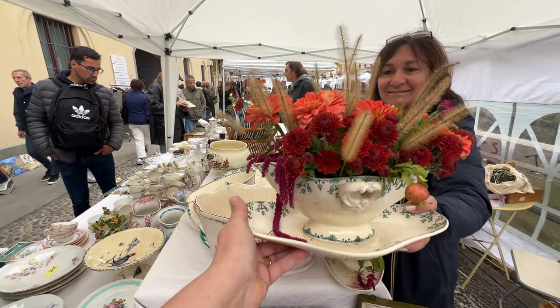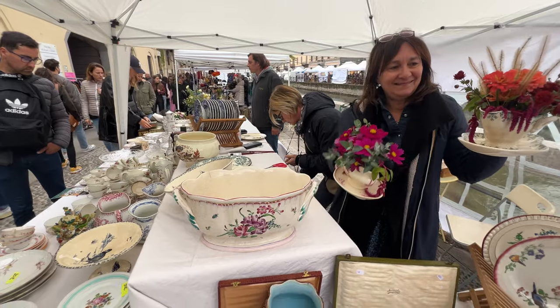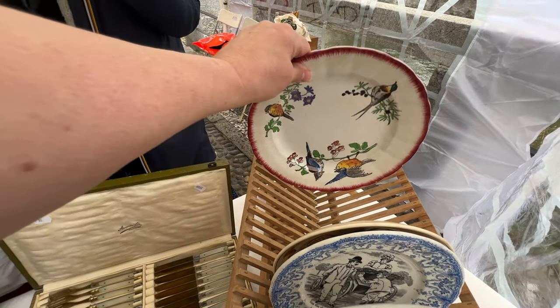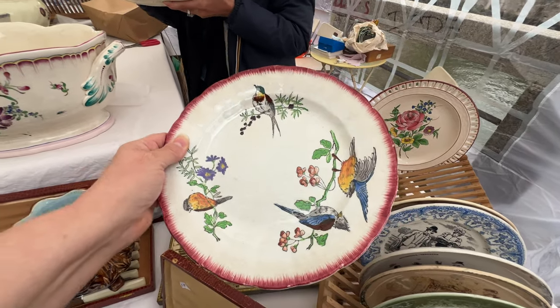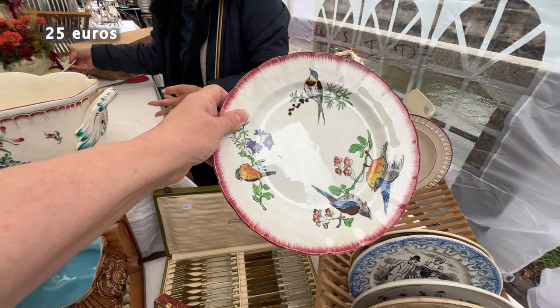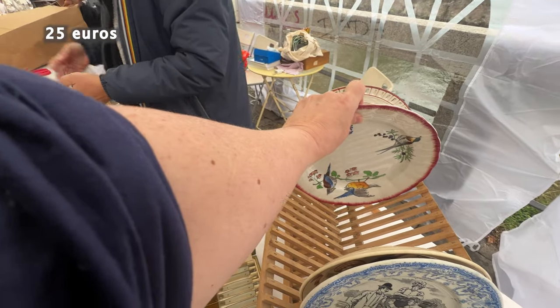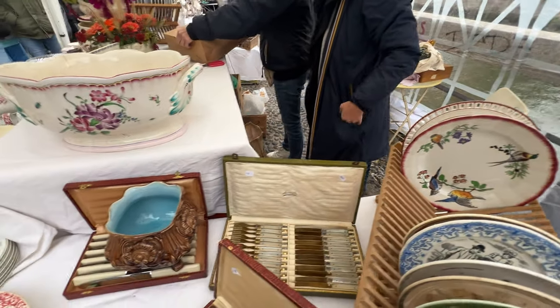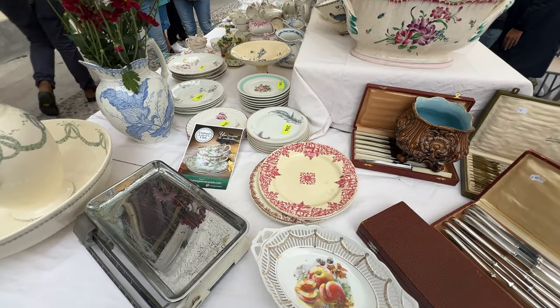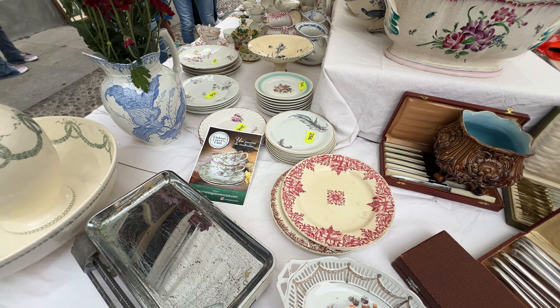Oh, perfect. Thank you. I was so enthralled by this plate. How beautiful is this with the birds? 25. Lovely. Lovely, lovely. Perfetto. This is Vintage Lovers Club. You can find them on Instagram.